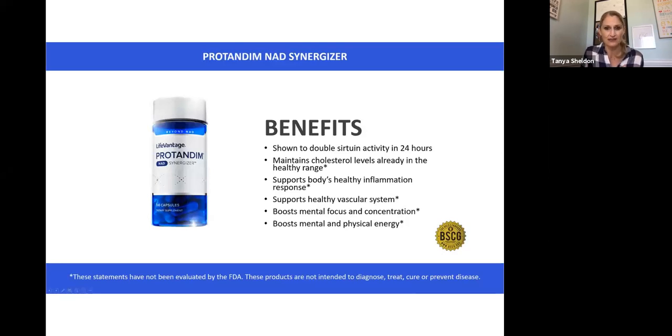24 hours. It also, another benefit, helps maintain cholesterol levels in a healthy range, right? We don't always feel our cholesterol levels go up and down, but imagine being able to take something that is plant-based that can help you with those levels in a positive way, an anti-aging product to help you with that. It supports the body's healthy inflammation response. How many things are linked to inflammation, right?